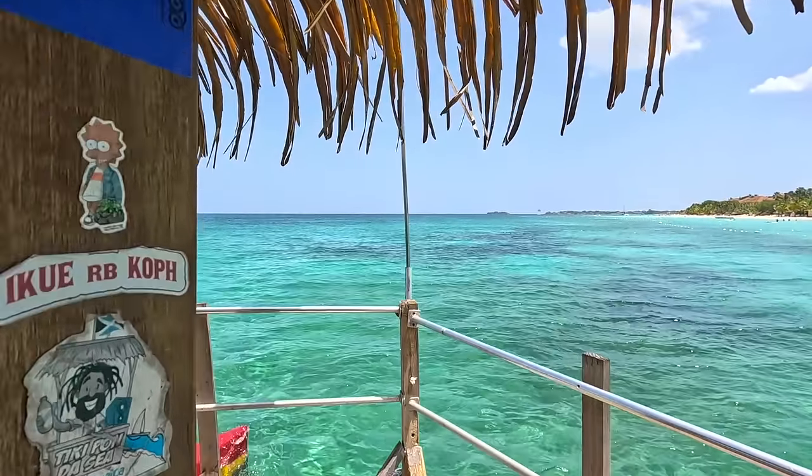So I forgot to mention, but it's 30,000 overall, so 15,000 Jamaican dollars each, and it does include food and all the alcohol too. Well, the beer and the rum punch, like an all-inclusive boat tour.